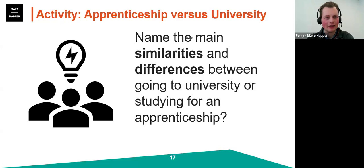Great stuff. Okay, then let's go through some of the things that you've been submitting over to me. So, apprenticeship makes money. University, you have to pay for. Yep, absolutely. So the money side is often a big one. Someone else has said, yep, university costs money. Apparently, uni, you might have to move away from home.